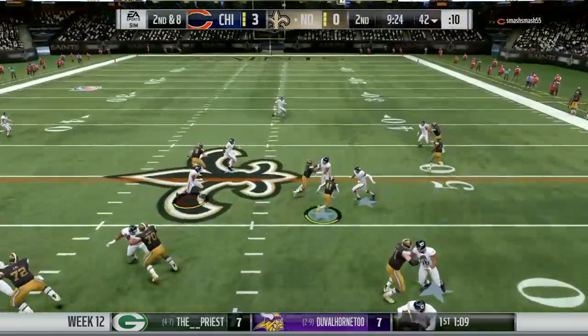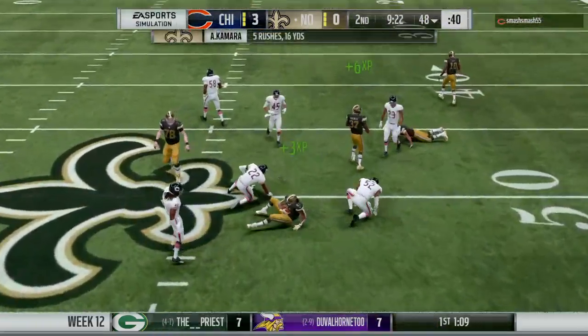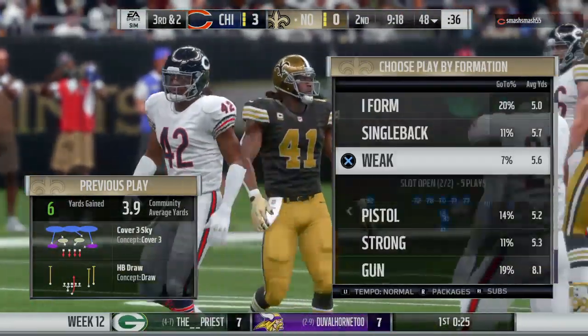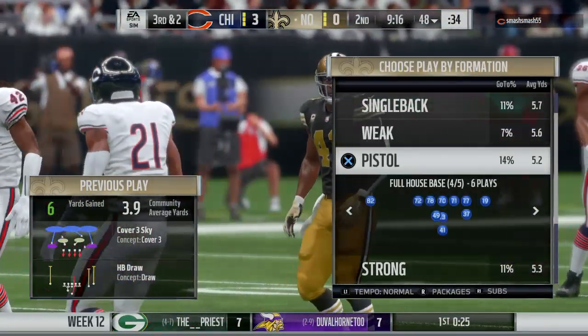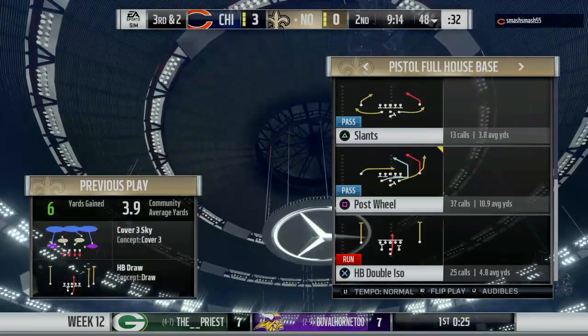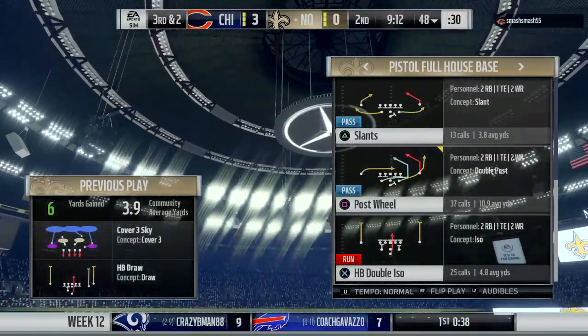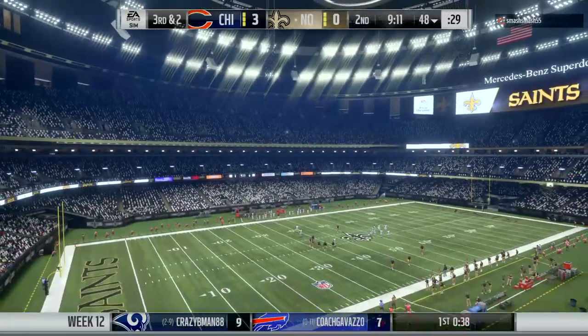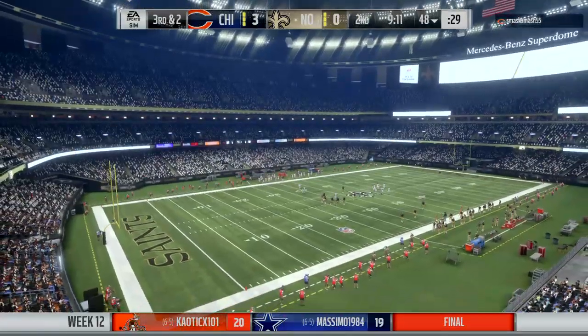A give. This is Kamara. And he's going to bowl his way forward to the 48. It's a gain of 6. Moves him to a manageable 3rd-and-2 situation. Even though they gave up more than they wanted to on that play, it actually illustrates how well they bottled him up throughout the game because that was his longest run of this contest.